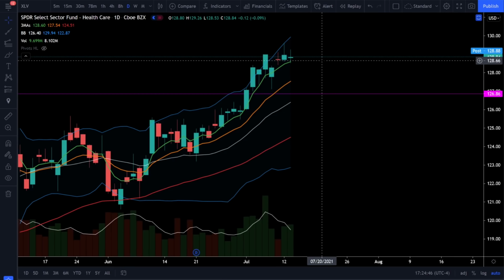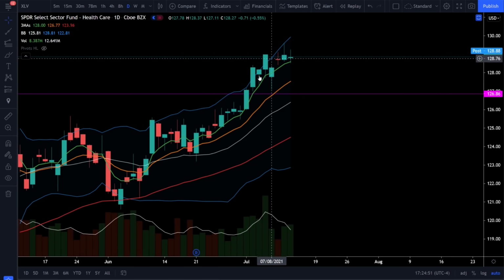On the healthcare sector, we were pretty flat on the day, going down 0.09%, and we still see price action above the 5 EMA with a very strong bull trend.